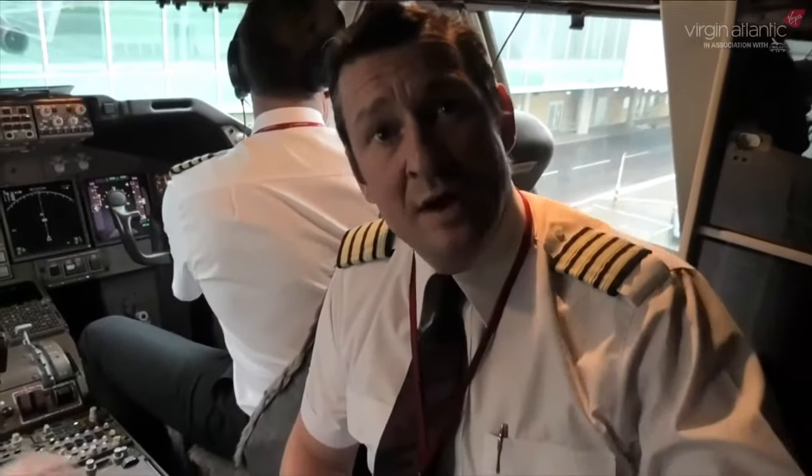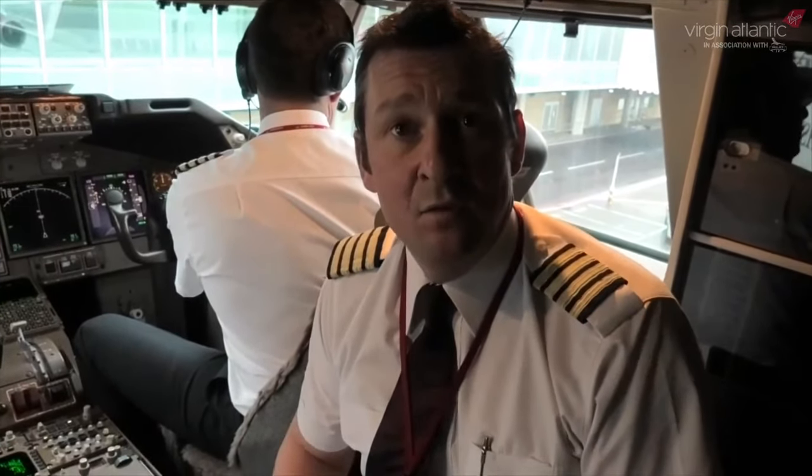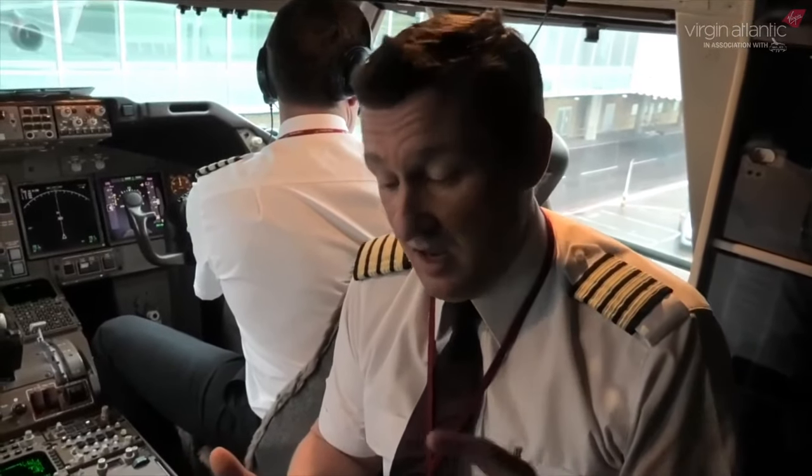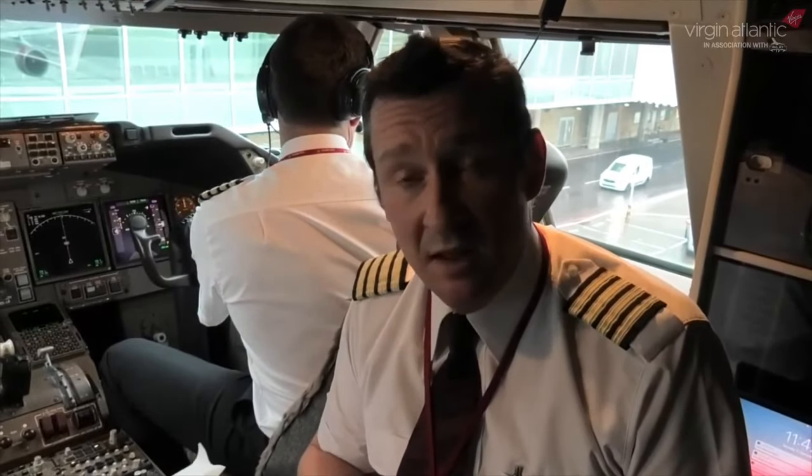We come out of the 2 left, which is the main entrance door where most of the passengers come in, and then we just walk around the aircraft clockwise, looking for really obvious things like any leaking fluid coming out of the wrong areas, any doors and hatches that are not open or that are open that should be closed, anything unusual.